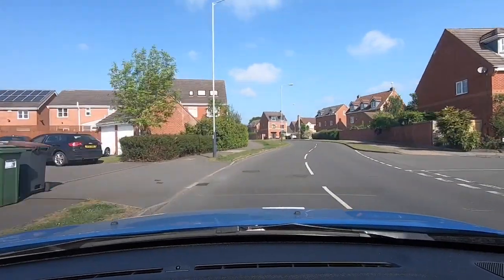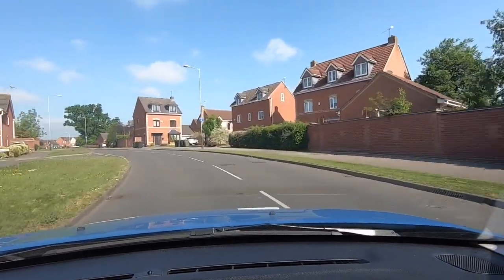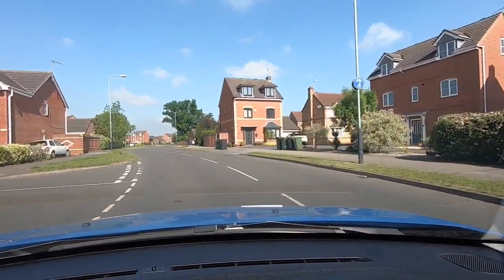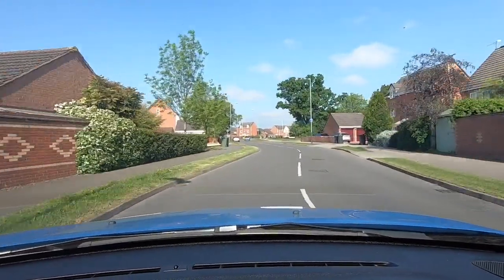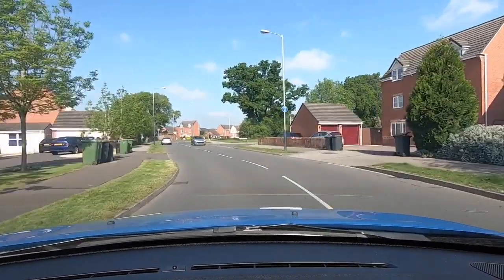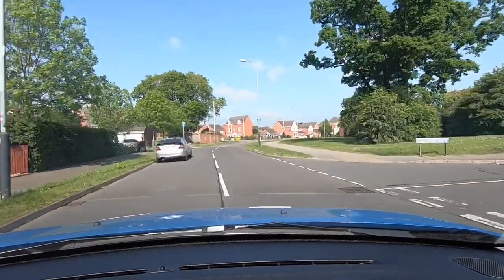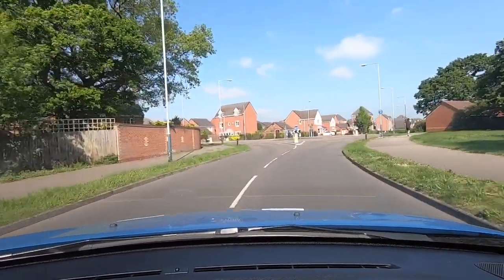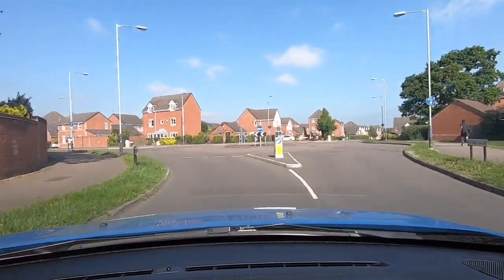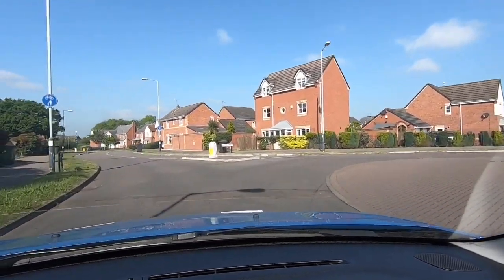Also, you'll see around this next bend probably there'll be a car that's parked somewhere. It's usually there, and that's one that they use for parallel parking. We're not going to do that today. We're just going to go past it. I'm going to turn left at the roundabout, and that is going to take us into Daffodil Drive.